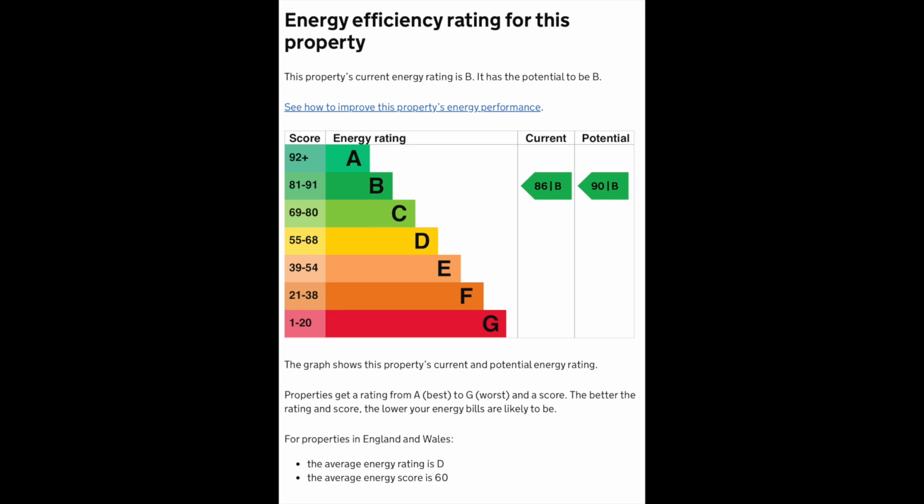The EPC, as a lot of you may already know, is a bit flawed, to be honest. It hasn't really kept up with technology. I'll explain in a minute, because it gives us suggestions on what you could do to improve it. Here we've got a breakdown of our main components, which were very good to average to good, and some not applicables.